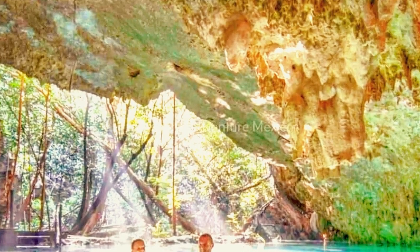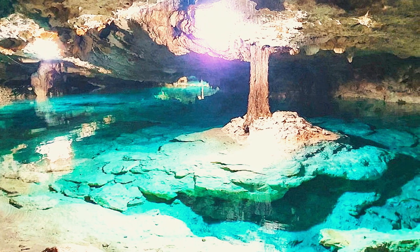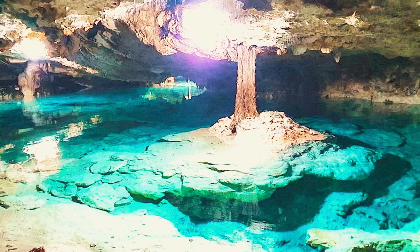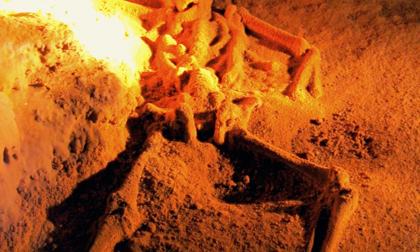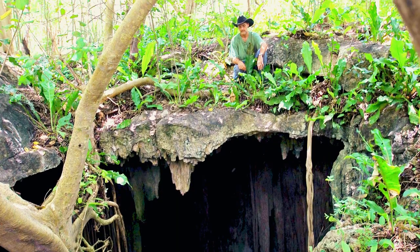"This is very technical diving," he said. "You're crawling on your belly with your tanks scraping the ceiling, and there's no popping to the surface if something goes wrong." Why were all these bones down there? Why has this specific sinkhole been considered an ominous place for hundreds of years?